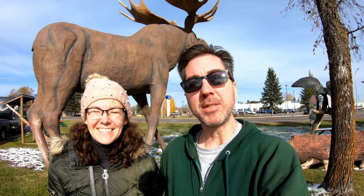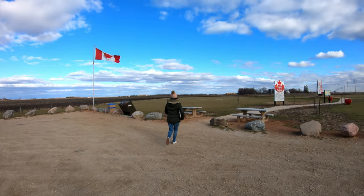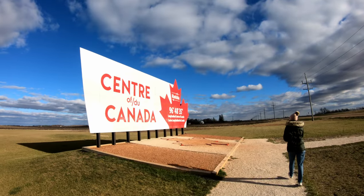So here is Dryden's big attraction. It's a big moose. Max the moose. There's also a bench with an eagle. It's cold, so Mel is running. We're at the center of Canada.